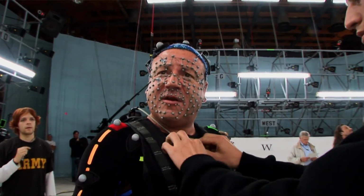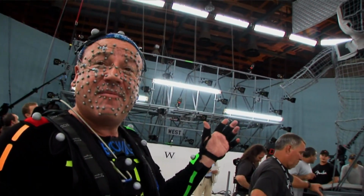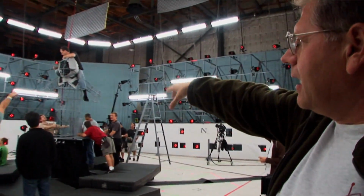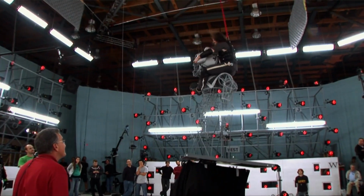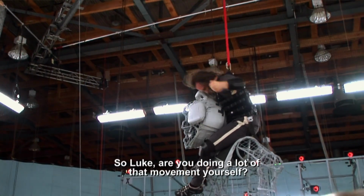I don't want to seem too confident about this one, but the guy's not saying too much. He's got a cold stare about him, you know? Yeah. This is a Robo Grendel, and it's a robotic device to articulate Grendel's movements. It'll be a fun ride, yeah. But Luke, are you doing a lot of that movement yourself? No.